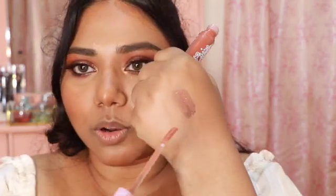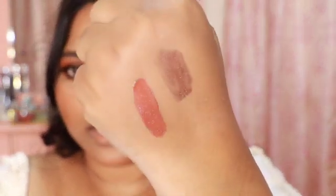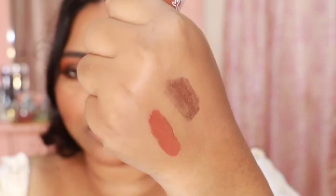So coming to my lips, I'm going to be using Lime Crime Plushies liquid lipstick, and it's in the shade Butterscotch. So it's a very beautiful shade. I'm just going to show you guys what the shade looks like right over here. Look at that. Such a pretty, kind of like a brownie orange shade.